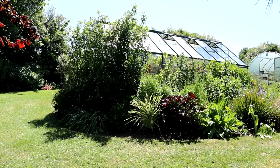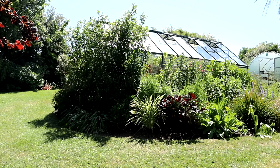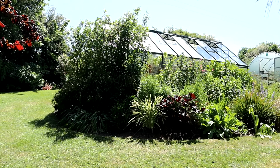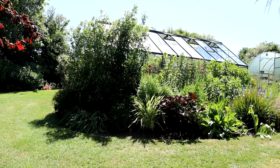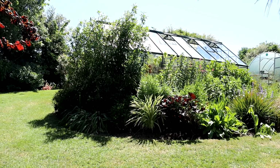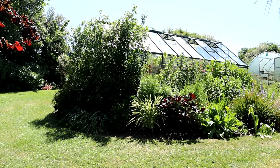Now, it was difficult to find information on how to prune the Daphne because any information in the RHS said that minimal pruning required, which didn't really answer the question of what if you want to make it shorter. So anyway, given that this is an evergreen, I decided to wait until spring, really, like after all danger of frost had passed, before taking the top off it, and now I've done it.